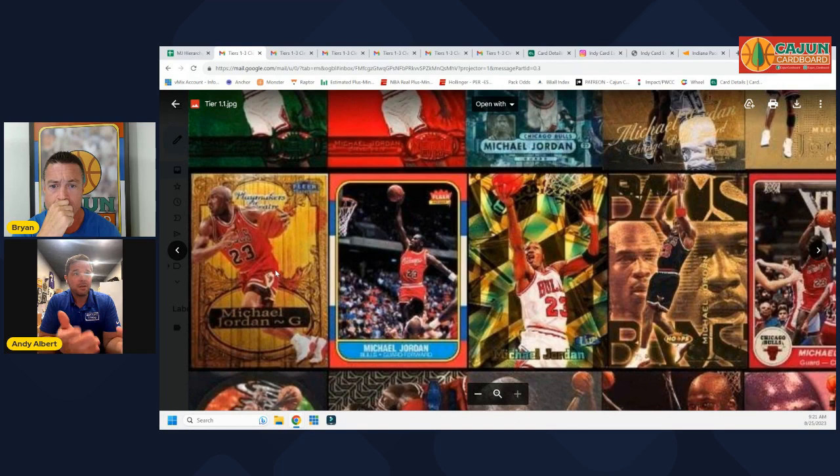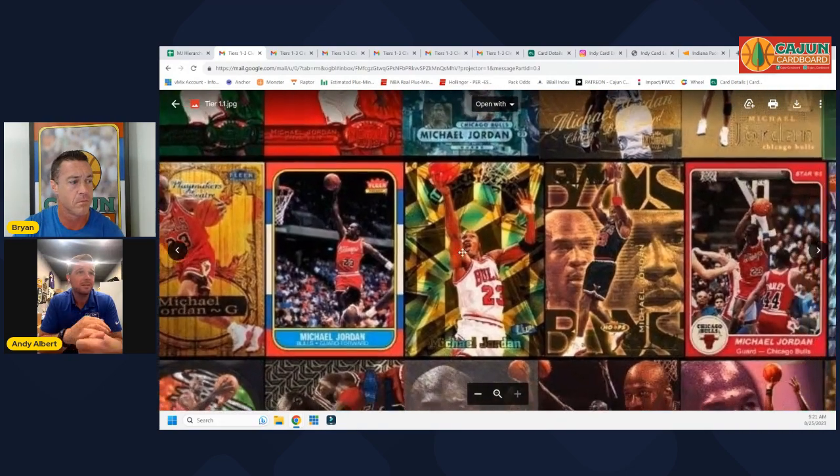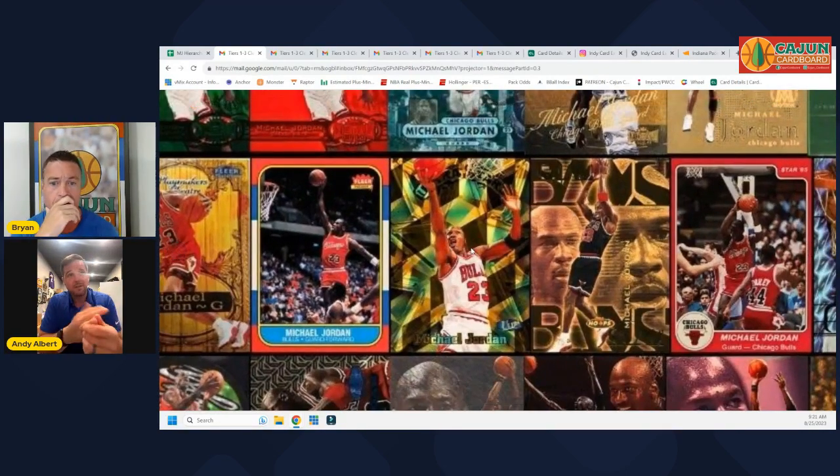I've got a few of the Fleer rookies, which we all kind of do as Jordan collectors. I've got the Gold Stars, Ultra Stars. I've got that in a BGS 9 as well. Mm-hmm. And then there's the big dog that I am a firm believer is the Star 101.